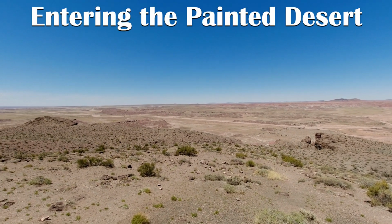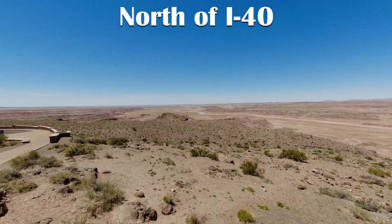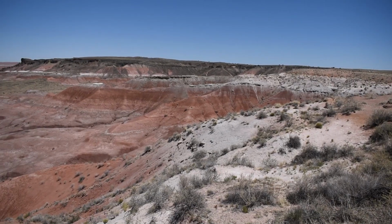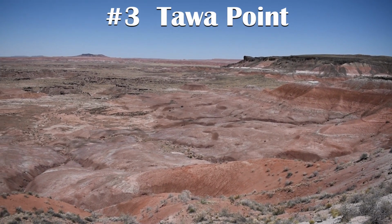The Painted Desert is a desert of badlands in Arizona. It can be accessed from the north part of Petrified Forest National Park. The Painted Desert is known for its red rock and shades of lavender, white, yellow, and green.